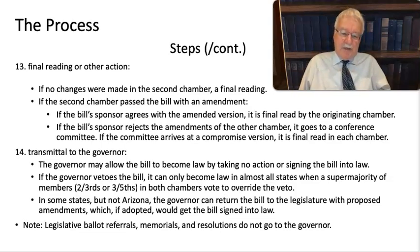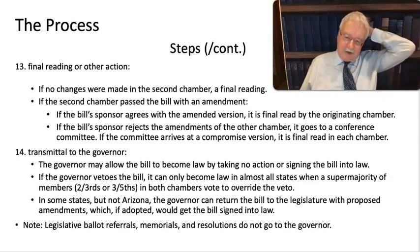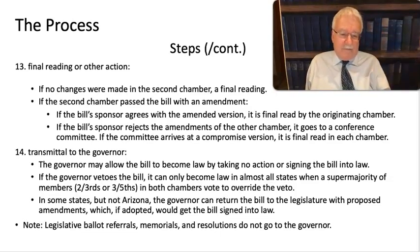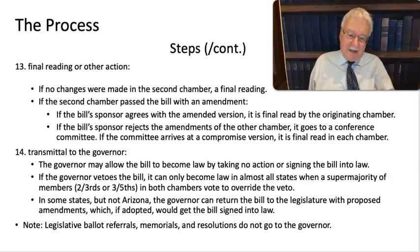if no changes were made in the second chamber, a final reading is made in that chamber. In other words, if when it went through the committee there, they didn't amend it, and it passed out, and it goes to a full floor vote in the second chamber unchanged, this is called a final reading. If, however, the second chamber passed the bill and they put an amendment on it, so it's now different than it was in the first chamber that sent it.